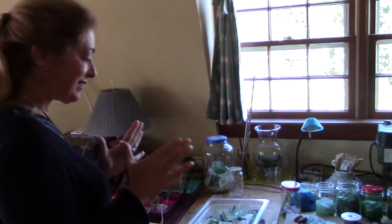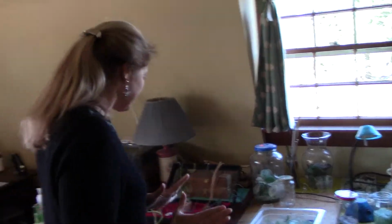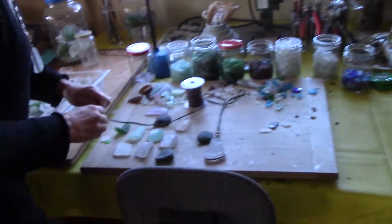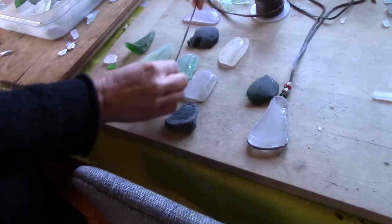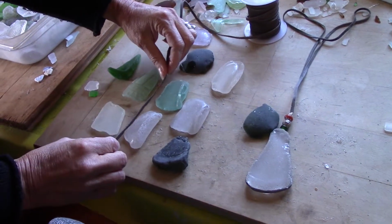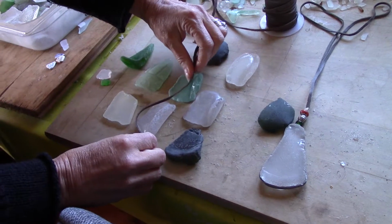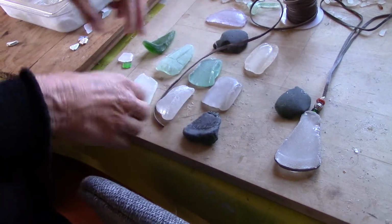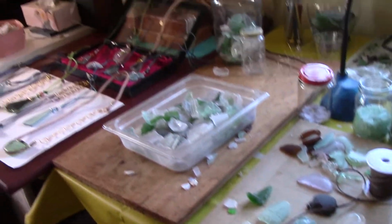So then the next thing that happened, I was really focused on the line. How do I outline this glass? How do I enhance the glass more, which is always my challenge? I started to fool around with this piece with leather, and next thing you know, I'm outlining the glass with leather. And I'm like, wow, I really like this. How can I do this? So I came up with a technique to do it.